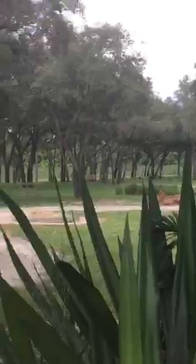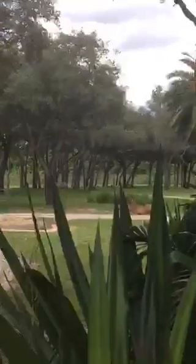Let's kind of spin back around this way real quick. And as we look through the trees, we get some zebras way in the back there. I don't know if you can see the zebras way in the back. Never been to Walt Disney World? Well, I think you are going to be in for a treat if you've never been here.